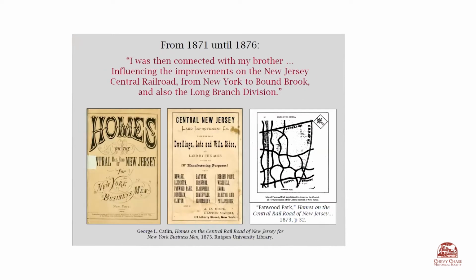From 1871 to 1876, Barrett and Clarence Barrett, his brother, improved, quote, the landscape around the new railroads that were owned by the New Jersey Central Railroad and the Long Branch Division. Now, railroads, large and small, were a key element in many of Barrett's later projects. In this slide, you see a pamphlet about new homes conveniently near the new railroad station. And note the very curvy street plan for one of these developments adjacent to Fanwood Park.